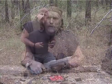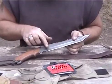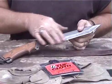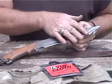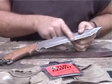Now that we've ground and stropped our blade, we have some exposed steel. You see, this area up in here is just coated a little bit, but down in here on any knife you're likely to expose a real fine edge. Of course, that's the idea, that will rust more easily than other portions of the blade.